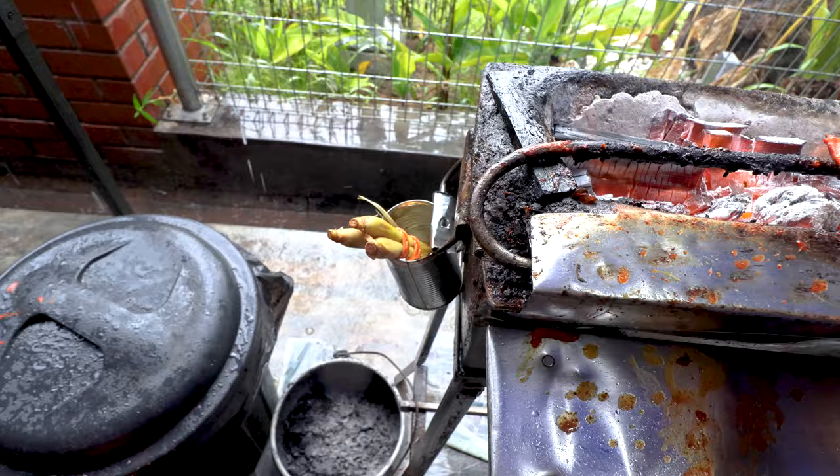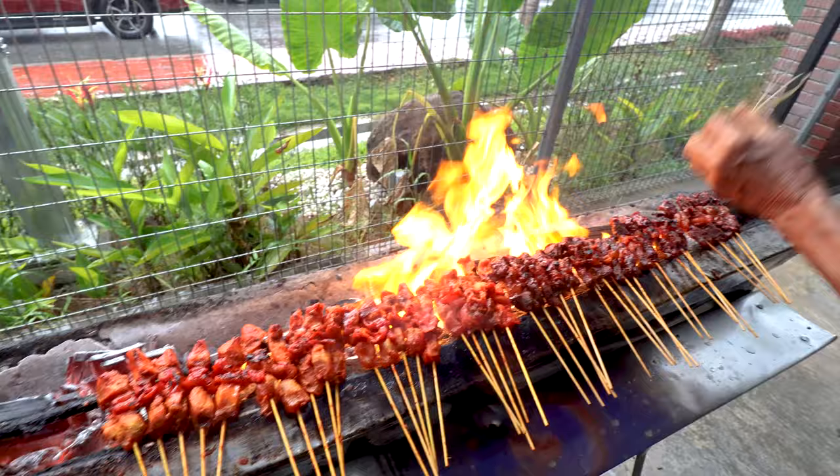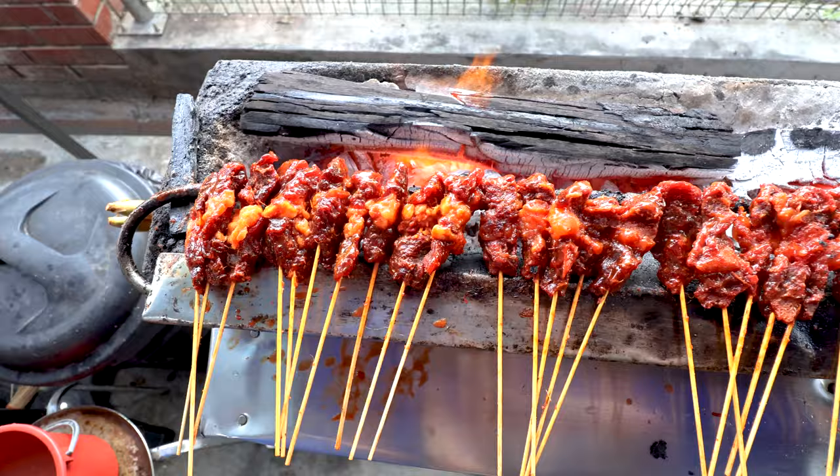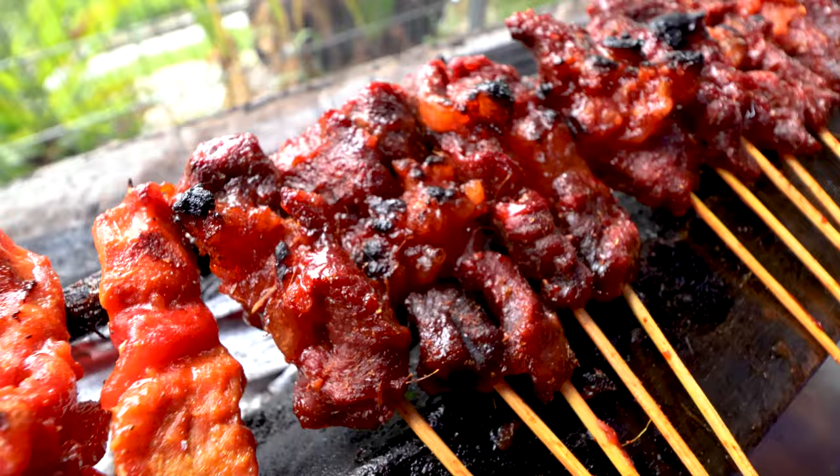Okay, and you just saw him brush over coconut oil, and he's not using a brush, he's using the end of lemongrass, and it just kicks up the flame and adds that next layer of flavor onto the grill. And what it does do, as you can see, it gives that amazing dark char onto the satay.